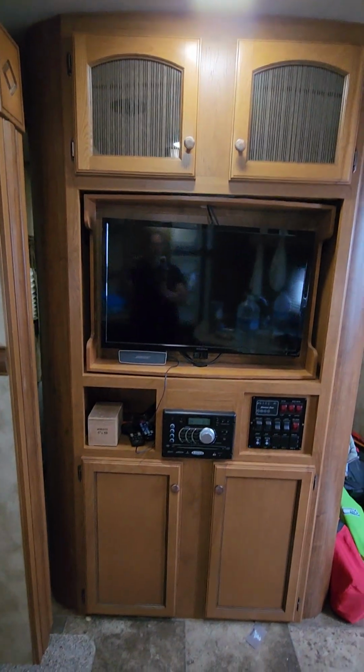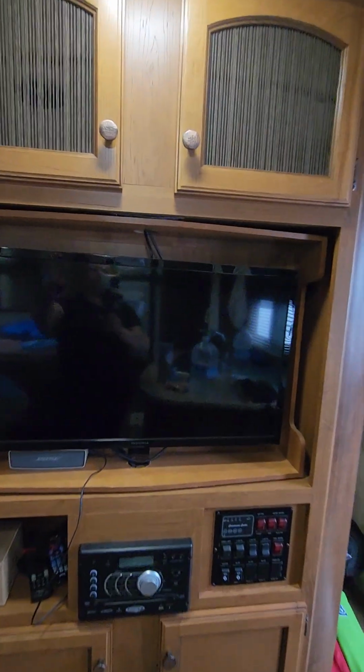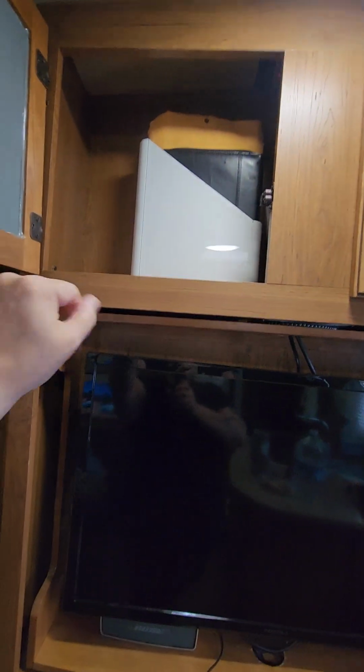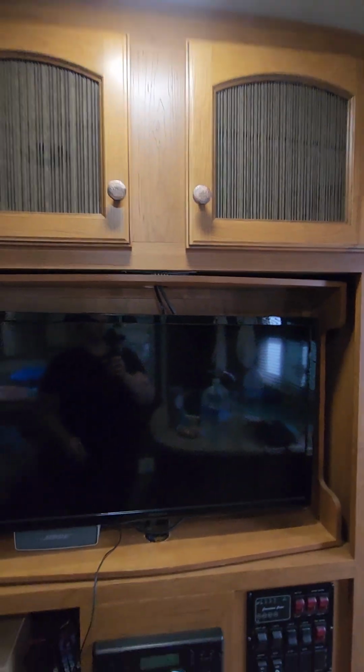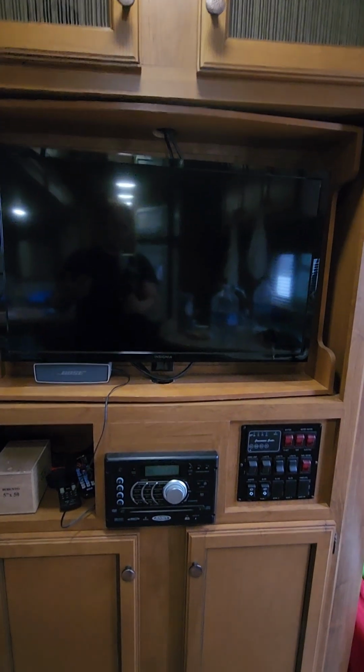So here's the entertainment center. I've got storage up there. It's actually a pretty decent amount. I need to measure. One of the thoughts that I had is that my tower would go here, but I don't think it will fit because my tower's pretty monster. I built the computer myself with the help of my son.